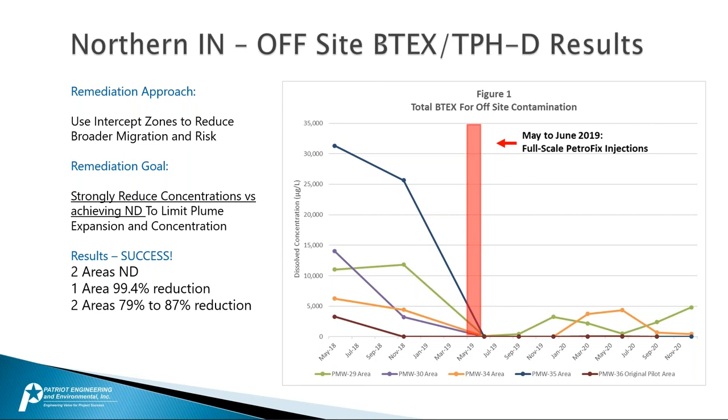So, you know, a huge success there, looking at some of the different wells that were there, and happy with the fact that when we did see spikes because of these rainfall and fluctuation events, they continued to be treated, and it went down as we went along.